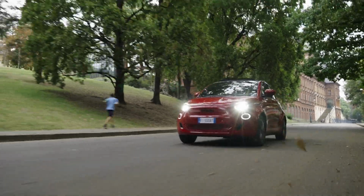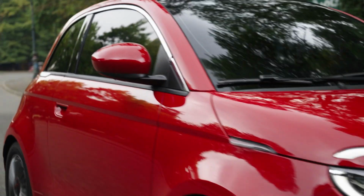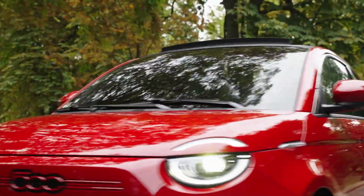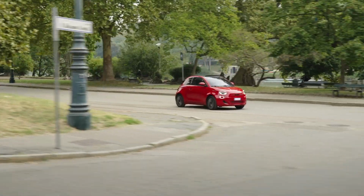Fourth up, we have the charming Fiat 500e. Now, the Fiat 500e starts at £23,000. It's more of a city car with a WLTP range of 199 miles. Remember, WLTP in all these lists doesn't actually mean that's what you're going to get in the real world. It's going to vary depending on your driving and time of year, but it's just a nice little roundup to compare these cars and what they have in range.